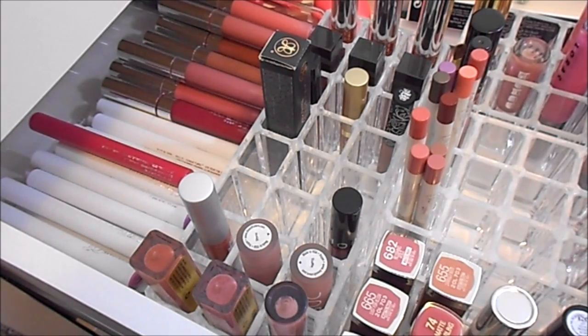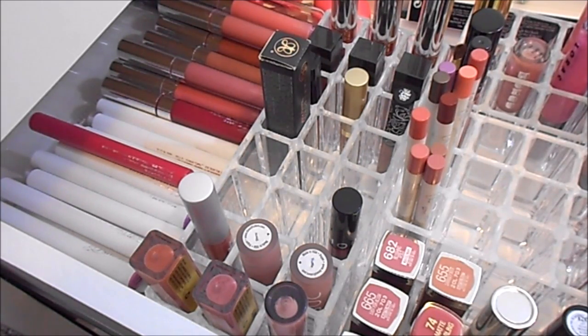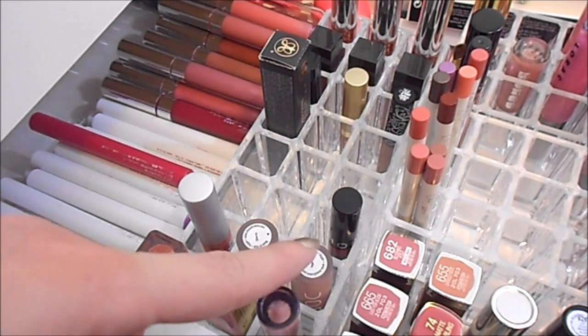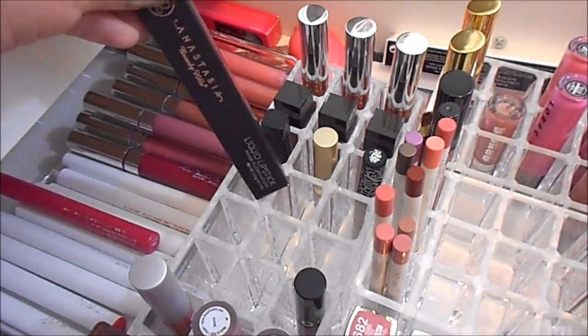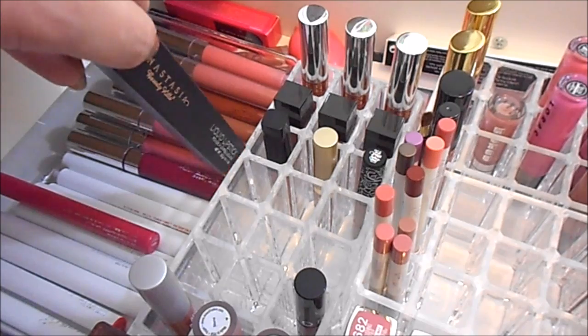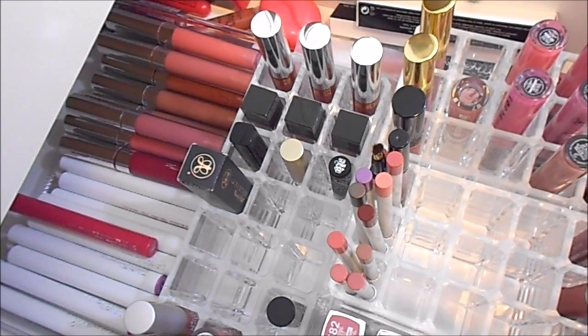And then here's where I keep all of my liquid lipsticks. This will be filling up soon because I did get a bunch for Christmas. On this side here, I have some from the drugstore. I have Milani and NYX. Then I have Dose of Colors, the Balm. I have one from Sephora. Here I have a new one from Anastasia. I have 3 little mini liquid lipsticks from Kat Von D, Stila, and Smashbox. I have a few from Jouer and also Anastasia.